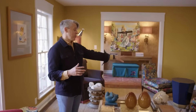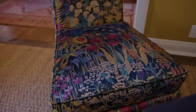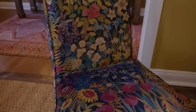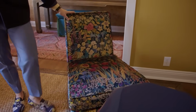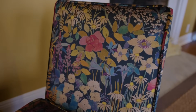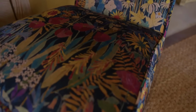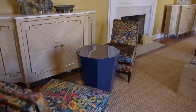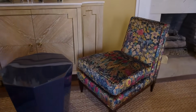I fell in love with the fabric on these chairs. It is from Liberty of London. And when we found this fabric, and there's a plaid fabric on the chaise bench, when we found these two fabrics, they really sort of set the room and set the whole tone for the fabrics in the room, which I love a textile. So that was really important as we were working on everything.